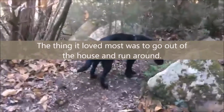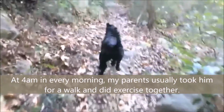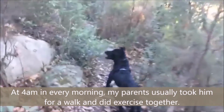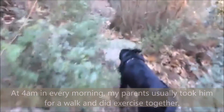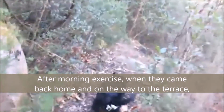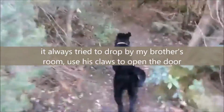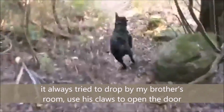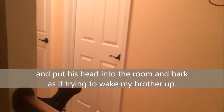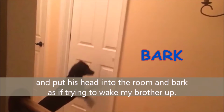The thing it loved most was to go out of the house and run around. At 4 a.m. every morning, my parents usually took him for a walk and did exercise together. After morning exercise, when they came back home and on the way to the terrace, it always tried to drop by my brother's room, use its claws to open the door, put its head into the room and bark as if trying to wake my brother up.